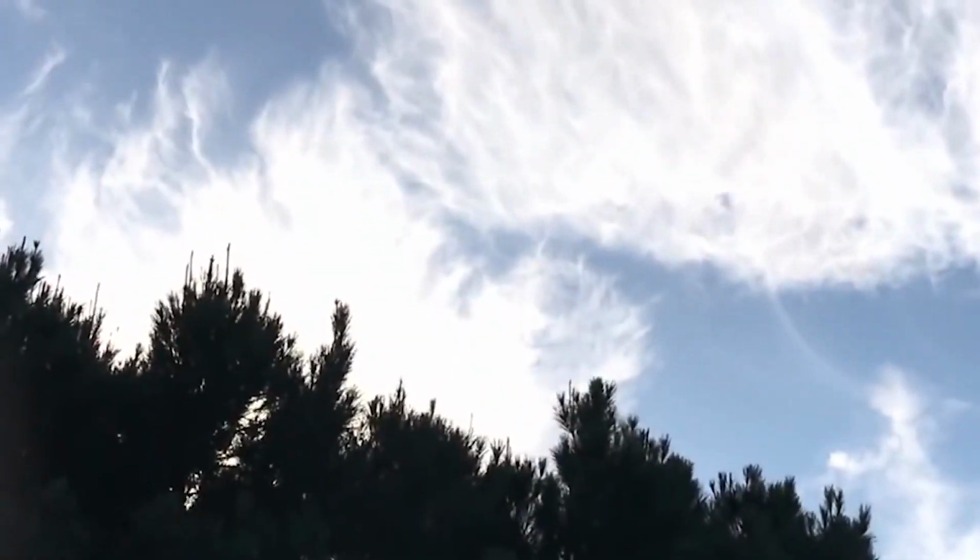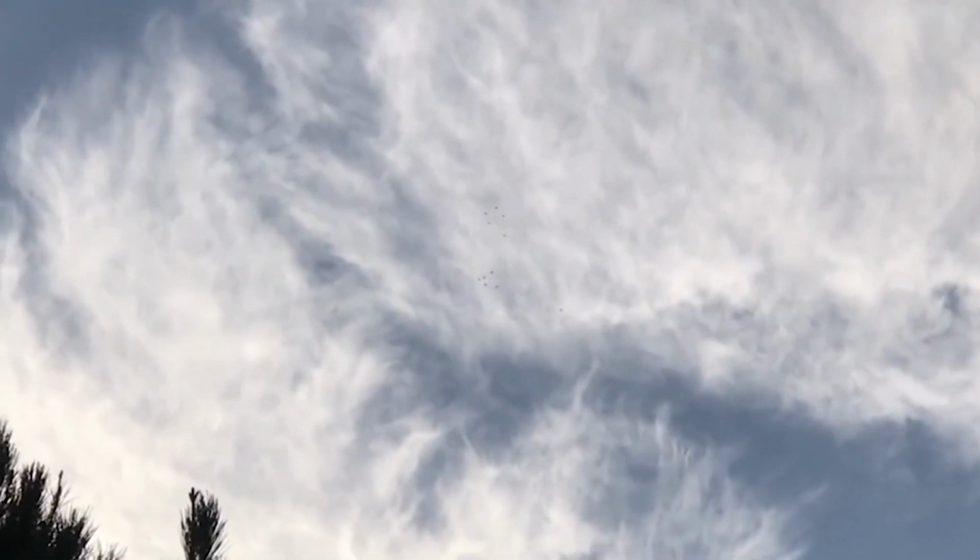But this is really amazing. I'm positive it's not balloons. It just doesn't look like it. If anything, it looks like helicopters. Maybe we're seeing helicopters. That's what it kind of looks like. Yeah, but there was no sound, right? Very strange. Yeah, I really don't get it.